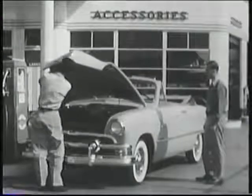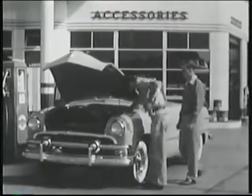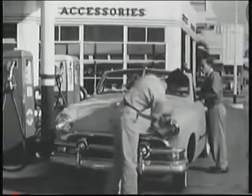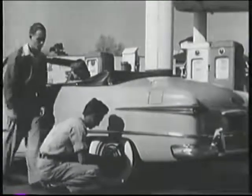And some things were just taken for granted, like service. Anytime you stopped at a gas station, there was the usual free check under the hood, a complete polish of all the glass, and probably a check of the tire pressure all around.